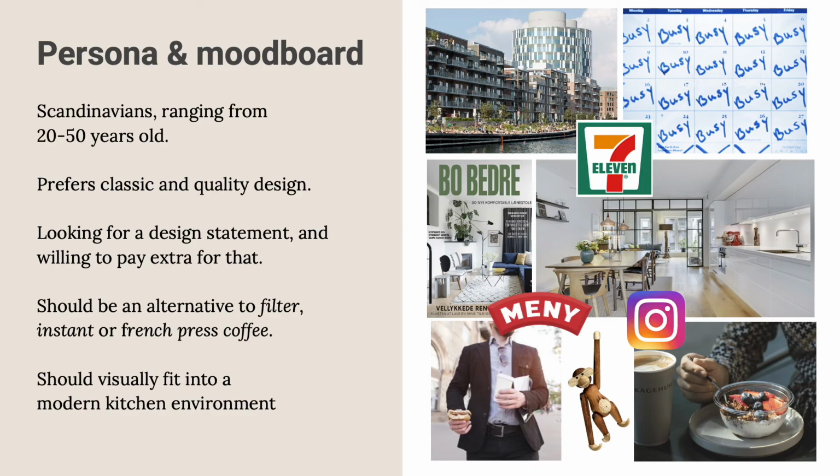Our shared persona is a Scandinavian in the age from 20 to 50 years old. Our persona prefers a classic and quality design. The persona is also looking for a design statement and is therefore willing to pay a premium for that. The coffee machine should be an alternative to filter, instant or French press coffee. Furthermore, it should fit into a modern kitchen environment.